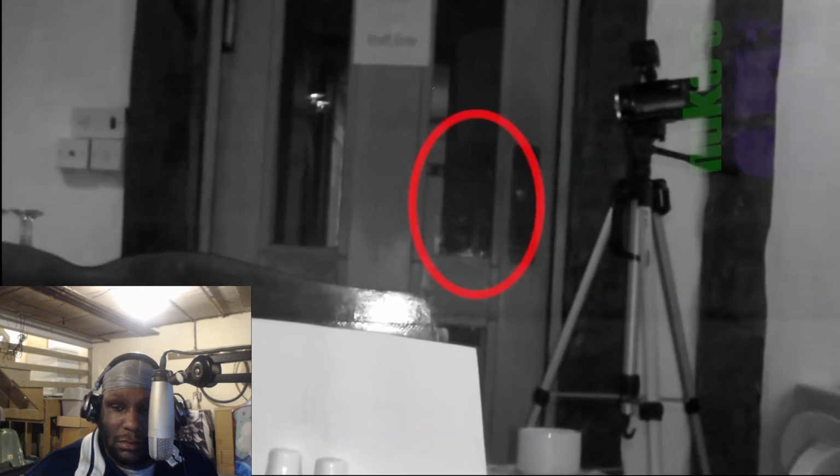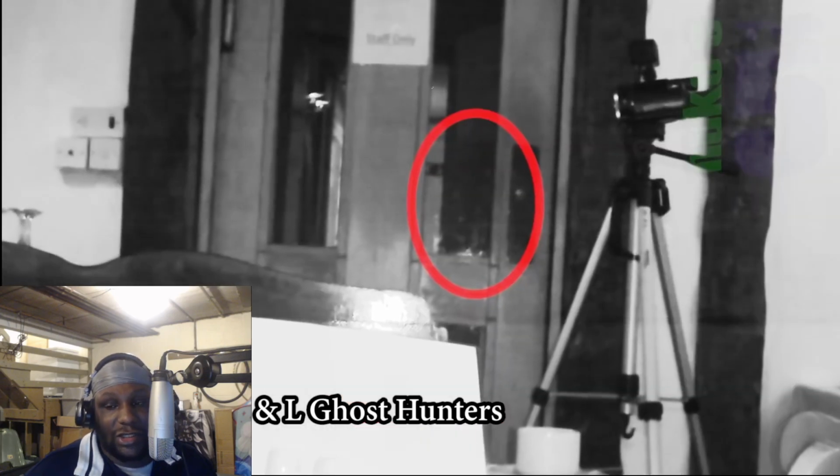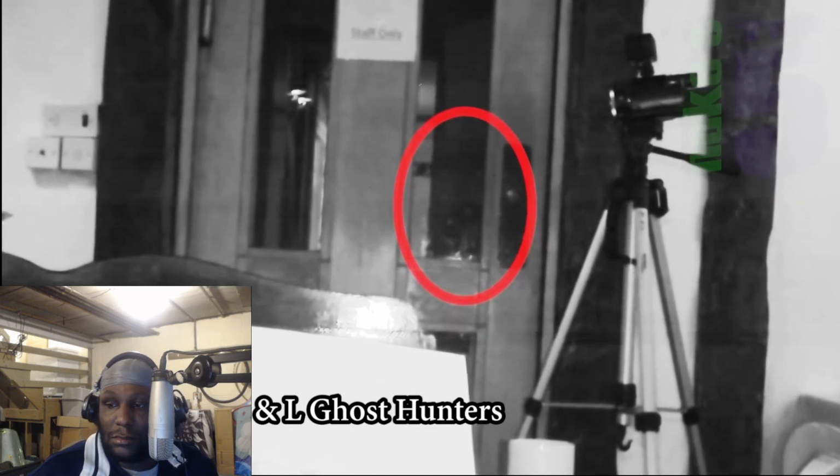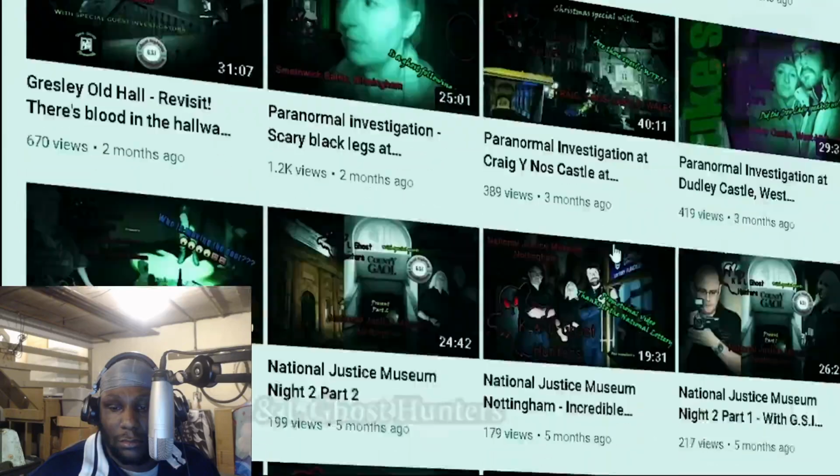A small head about the height of a young child can be seen peeking through the glass windows of one of the restaurant doors. Paranormal investigators K&L believe that they might have captured the spirit of the young boy that guests claim to have seen over the years. But what do you think this small figure could be? Let me know. You can watch this entire investigation and many more over on the YouTube channel K&L Ghost Hunters.